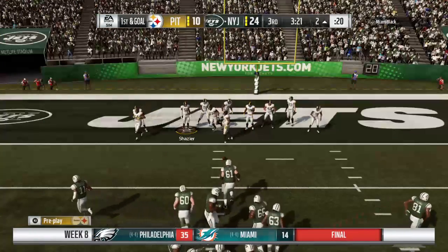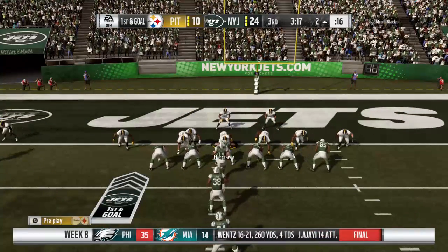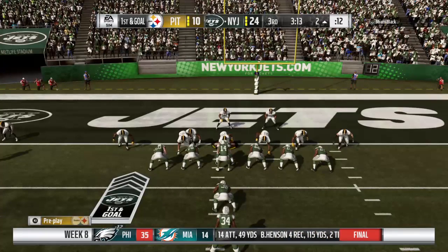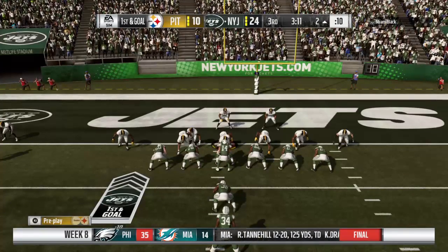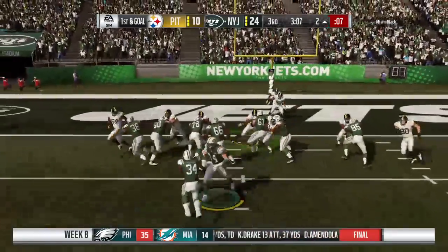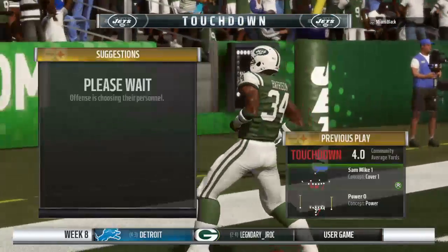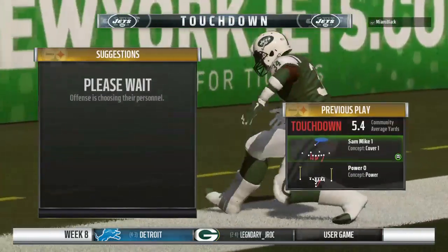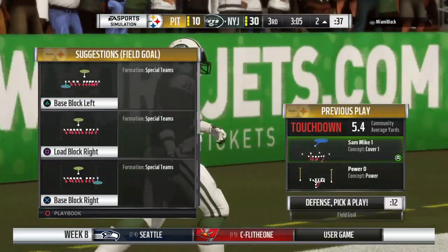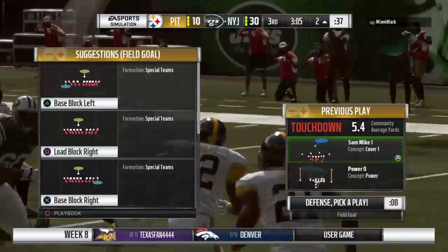2 big plays in succession. Not sure this D knows what hit him, but now they got to get ready. It's 1st and goal. They'll give it to him right up the gut. And he's into the end zone. Touchdown, Jets. A great play there. Taking it in from 2 yards out. And the Jets find a way to stretch their lead.